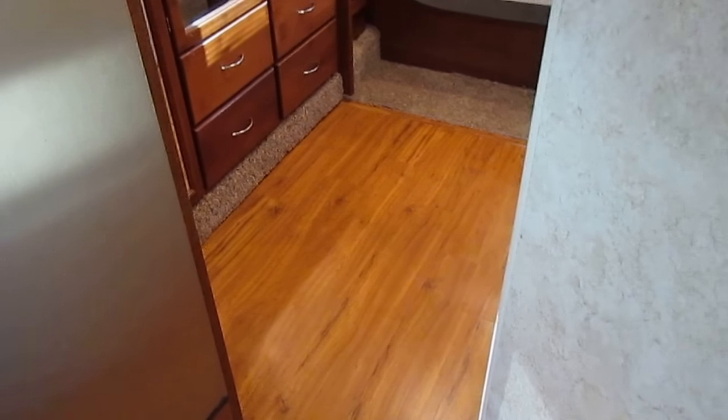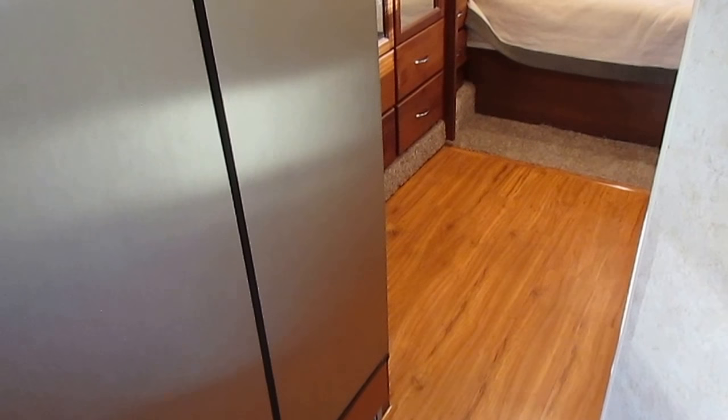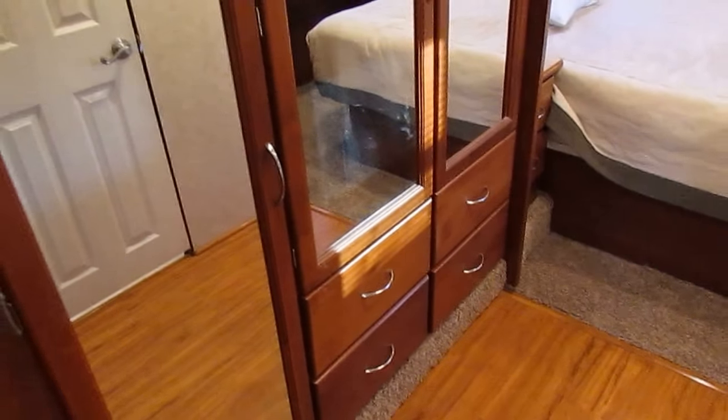And all the plumbing's enclosed and it's got heat run to the basement. So right now I've got the furnace on. Part of that furnace is heating that basement where the plumbing and the tanks are. So even though it's 20, I think the high today is like 22 degrees, I could still camp and put water on this if I wanted to.